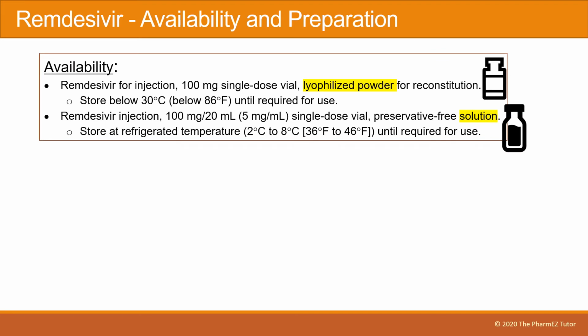It is important to note that remdesivir is available as two different products, one as a lyophilized powder and two as a solution. The powder needs to be stored below 86 degrees Fahrenheit, while the solution requires refrigeration. Both dosage forms are available in 100 milligram strengths.